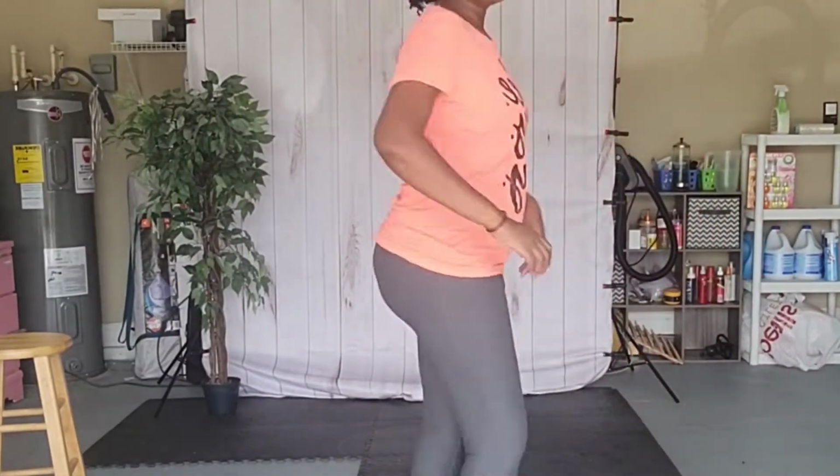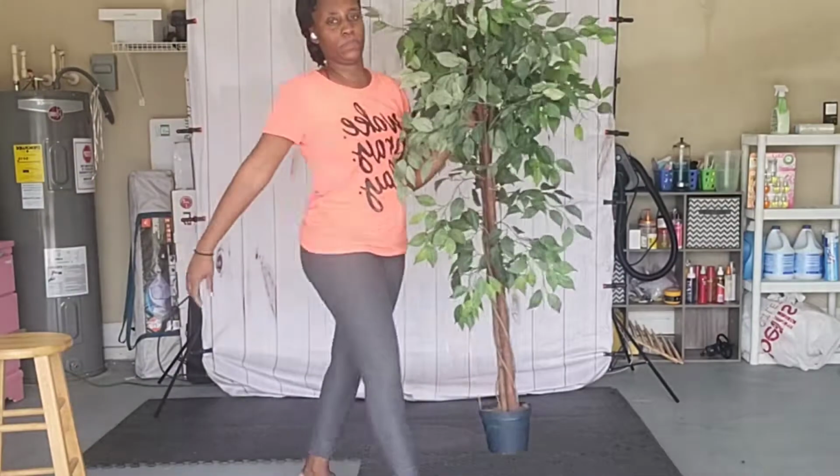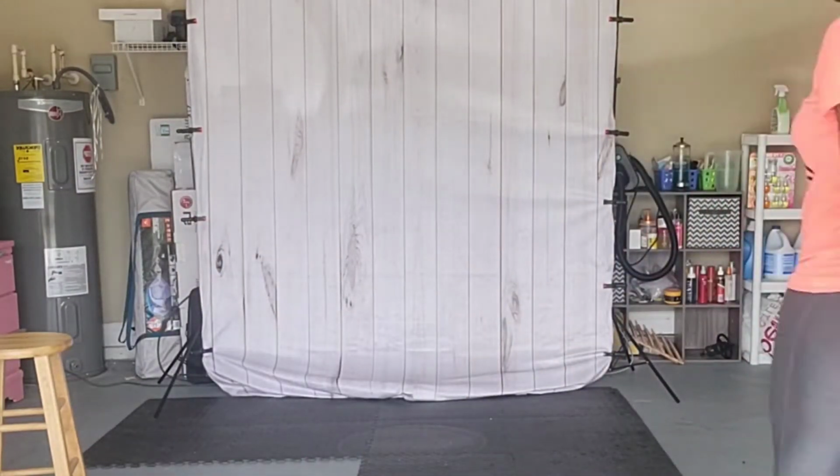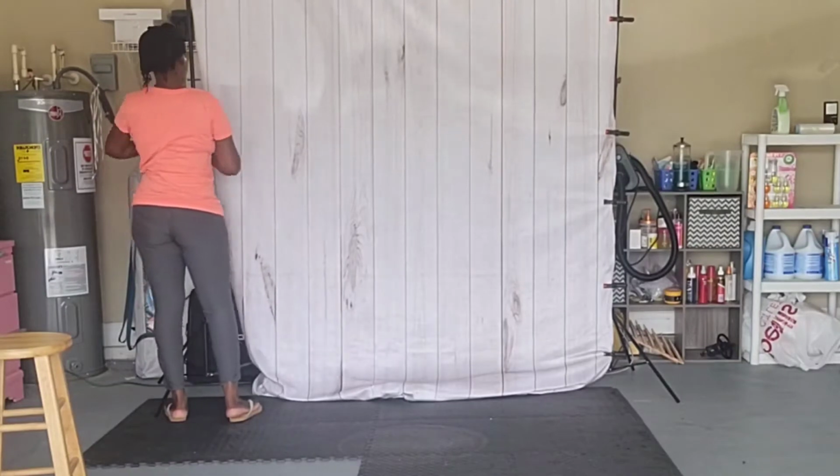Thanks to my sister-in-law, my little brother, and my husband, we decided to just get rid of a whole bunch of stuff in our garage, because most of you guys know that I do work in my garage. I do hair in my garage and do other stuff in my garage, so we needed space.